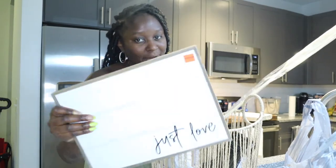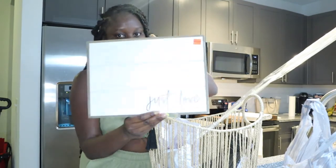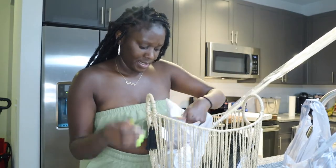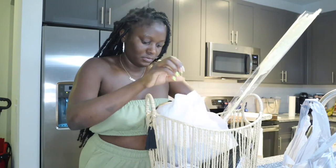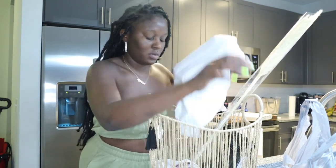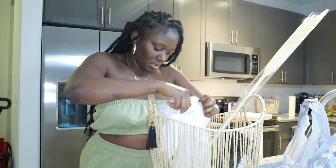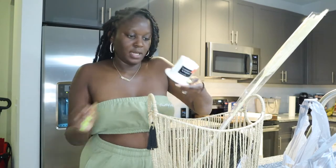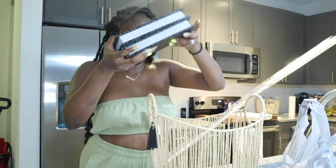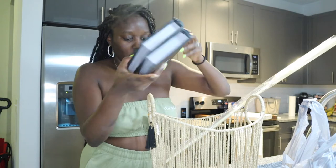As you guys know, I'm a clearance baby. So of course I went to Hobby Lobby. Got this little sign that's on clearance and it says just love, which I thought was really cute. And then I have just this little vase that was on sale as well. And then a little candle. And then some little decorative books, but they have storage inside, so it's pretty nice.